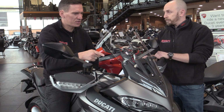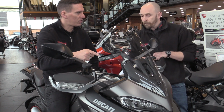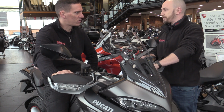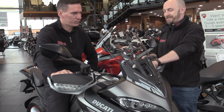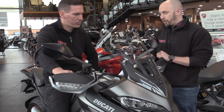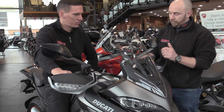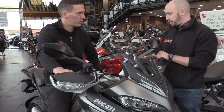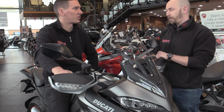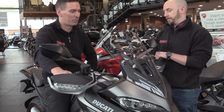So is the dash different to the other Multistradas? The 1260 is all the same apart from the standard version. So this is TFT with Bluetooth connectivity as well. Got your adjustable rider modes, semi-active Skyhook suspension, traction control. You've also got an up-down quick shifter with the blipper as well. Oh, so it's got the blip so it goes back through the gears. Great, nice. Little pop.